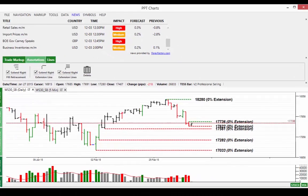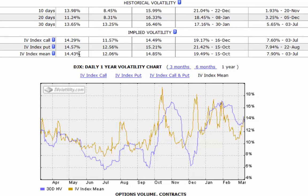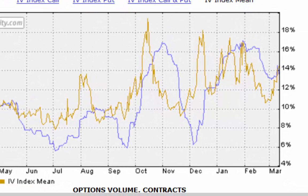Right, and finally in the implied volatility, 1443, down slightly on the previous day, but again you can see it's increased slightly since the beginning of March there.